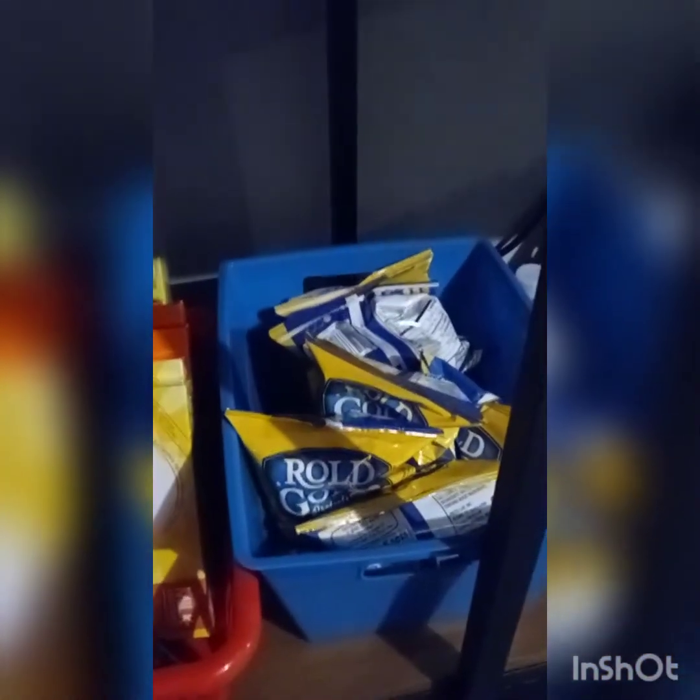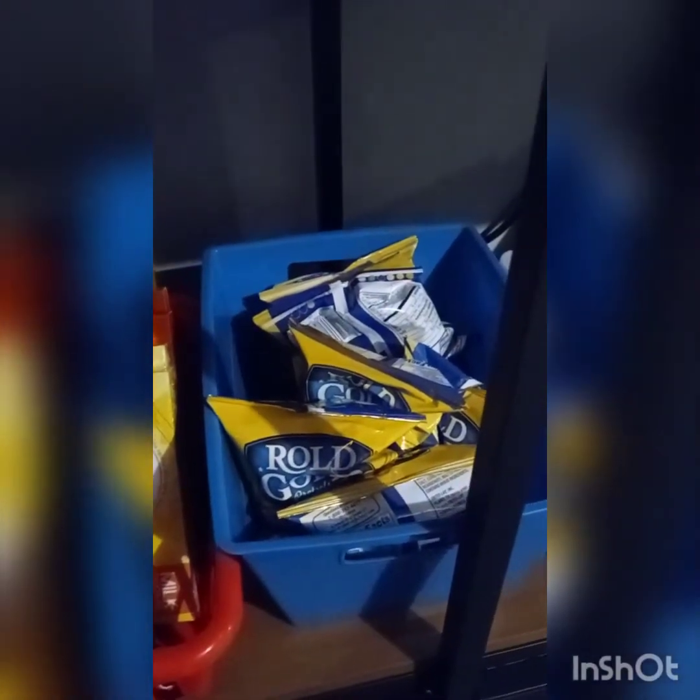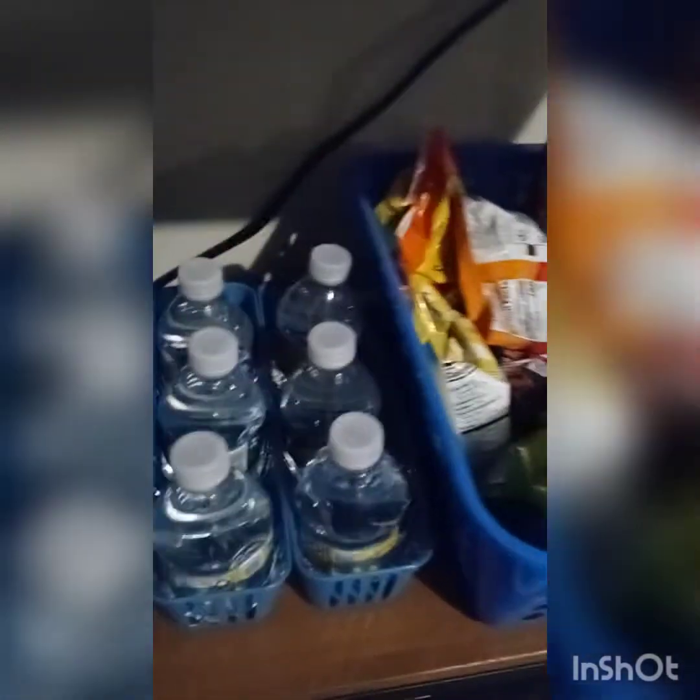The pretzels, I just ordered these from Amazon. It gave me like 45 pretzels for $10, so they're going to last me a while. Bought the little baby waters from the Dollar Tree. It's a 6-pack for a dollar. Nice little room temperature, so if I want anything cold, I just put it in the little fridge or the little refrigerator I have behind my bar, which I will get to in another video. But yeah, the little waters I got from Dollar Tree.